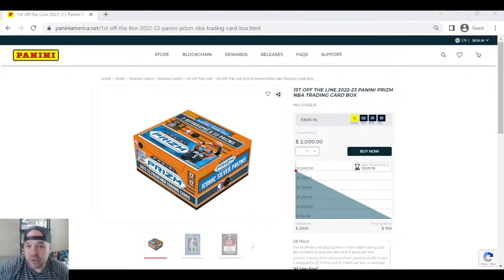to decide if we really want to buy a box. 750, where all the online retailers are dropping their prices. We know Panini for the last month or so, maybe the last 2 months, has been the cheapest. They've been dropping their release day price way cheaper than online prices or pre-order prices, which can create a little bit of a gap.